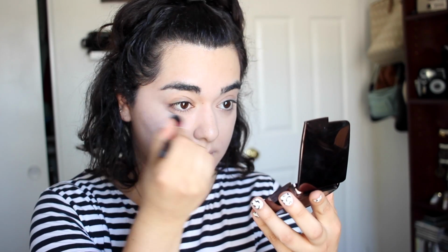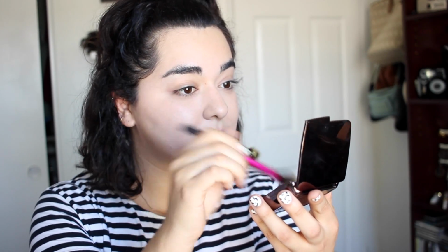It doesn't look cakey in the under eye area. And the one I use is Diffuse Light, which has kind of a yellowish undertone. It is kind of a yellowish powder, and I feel like it just brightens up that area, which works in my advantage if I'm just using it as an under eye setting powder.